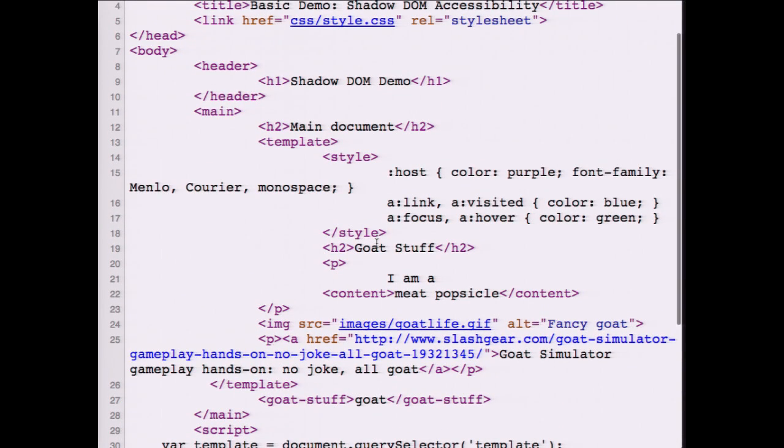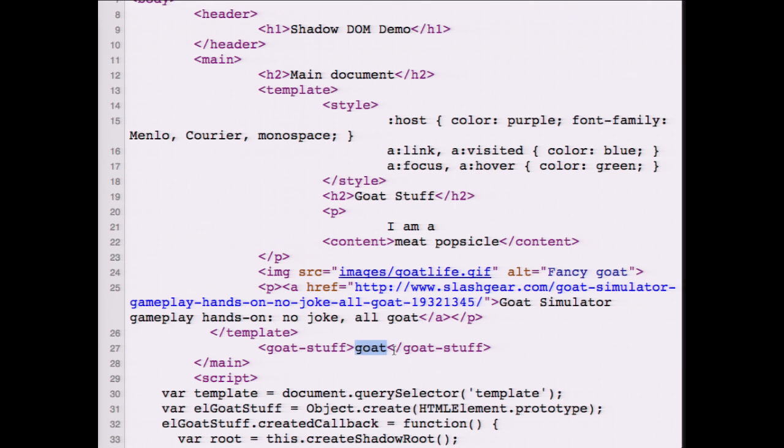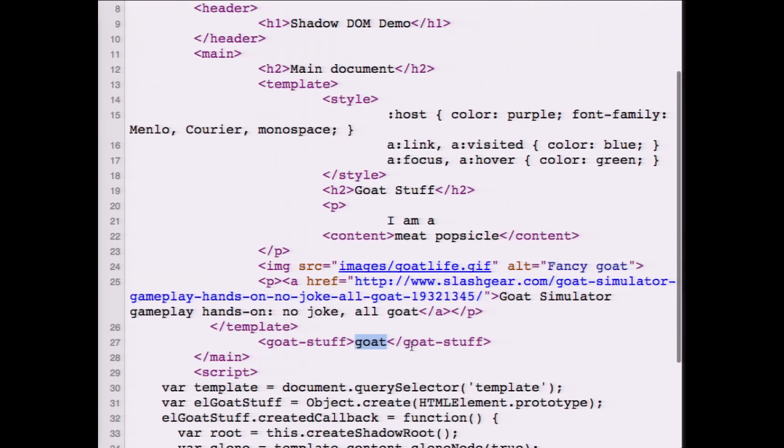So what's going on here is that we have one word in our shadow host. The goat-stuff tag is our shadow host. We have a template that has a bunch of stuff in it that we're going to grab and then insert into our custom tag. But one thing we haven't really figured out is, what is this meat popsicle business?